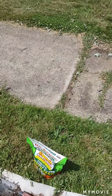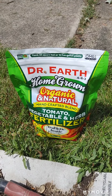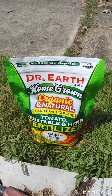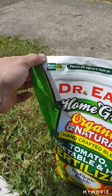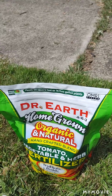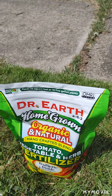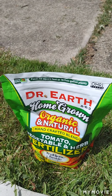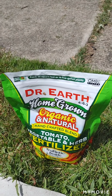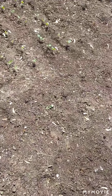Oh, before we start, I got some organic, all natural Dr. Earth's homegrown handcrafted blend of tomato, vegetable, and herb fertilizer. And right here it says non-GMO. It also tells you up here how many square feet it's good for, or 16 5-gallon plants. So it wasn't that expensive. I think it was $9, honestly. It was less than $20, so it's well worth it. And I got that from the Lowe's. So we're going to get set up here now.